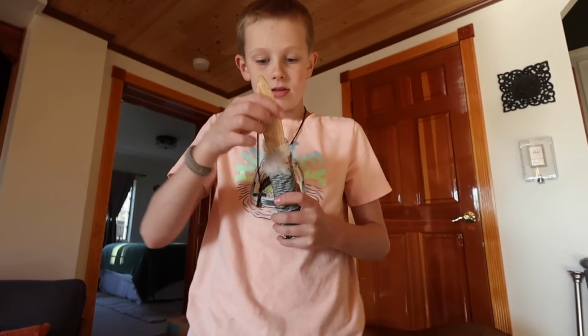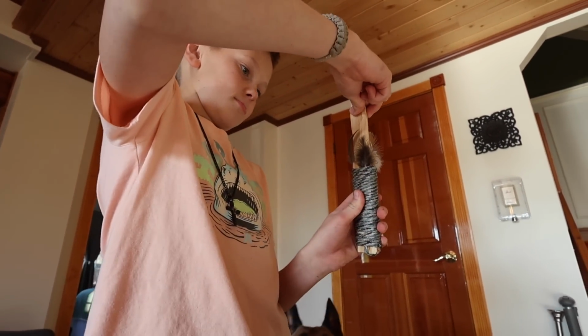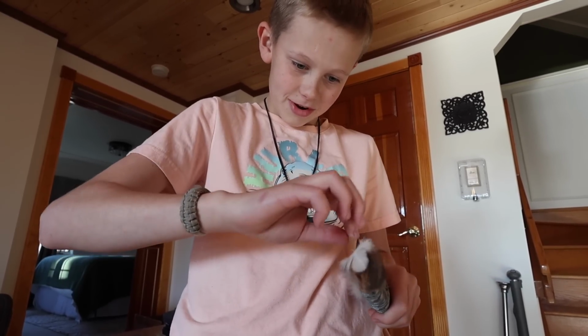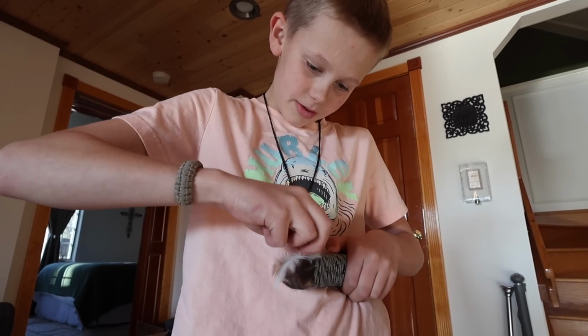Okay, this is what it will look like. So you wrap paracord around it, and you went and got chicken feathers? Did you pluck those out of the chickens, or did you just find them on the ground? I found them on the ground. I know not to do that. Are you being honest? It would hurt them if I plucked them.